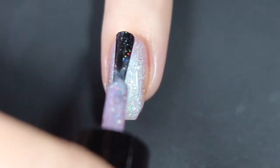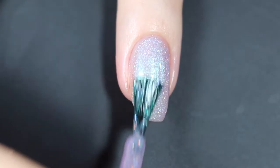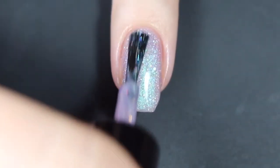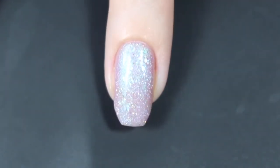So here's a look at that third coat. I'm going in for just a nice regular coat, and this does push this one completely to full opacity. This is a gorgeous stunner and especially pretty in the direct sunlight. It's also very versatile in the fact that you could use it as a topper if you wanted to.